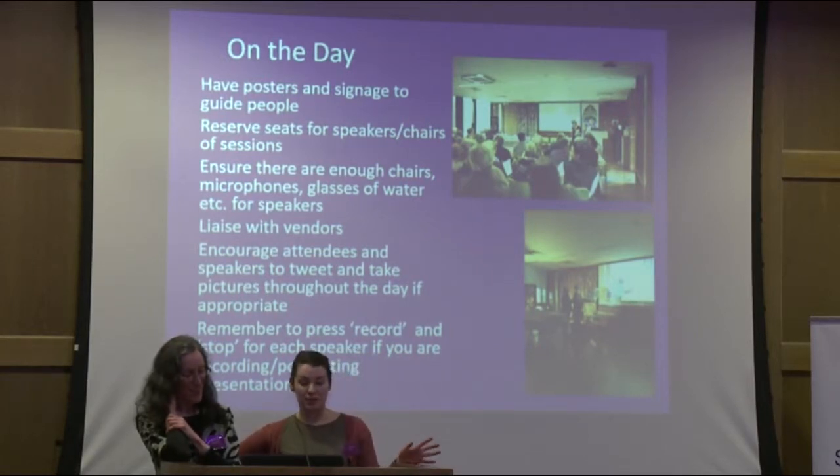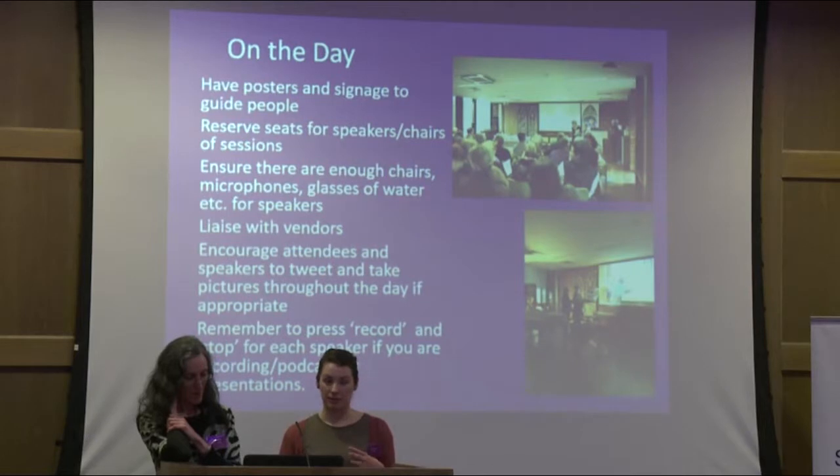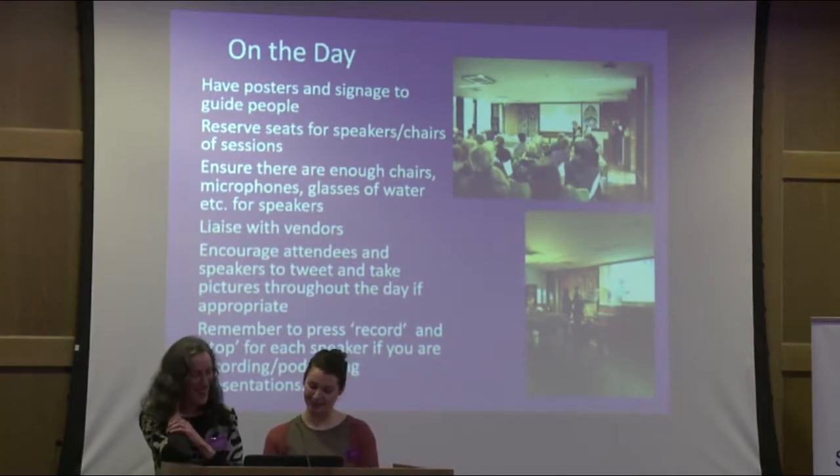So then on the day, have posters and signs to guide people. Just make it easy for people to get their way around the event. Reserve seats for speakers and chairs. Make sure that the speakers and chairs know how to use the technology and the microphone. Make sure there's enough water. Liaise with your caterers or any vendors that you're using. Make sure they know where they're going. And as I said, encourage attendees and speakers to take pictures and tweet on the day if appropriate. And if you're podcasting or recording the event, and you don't have a team to do it, make sure to press record and stop on the microphone, because I did that for one speaker and I still feel bad about it. I forgot to press record.